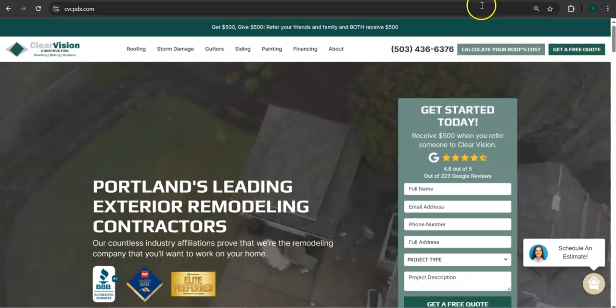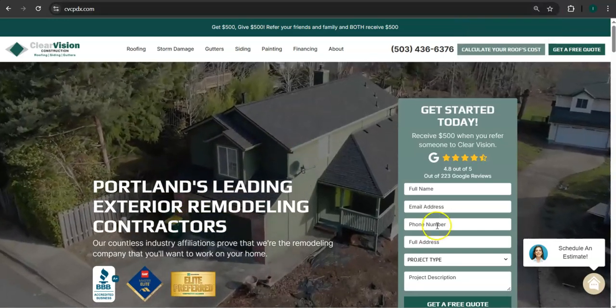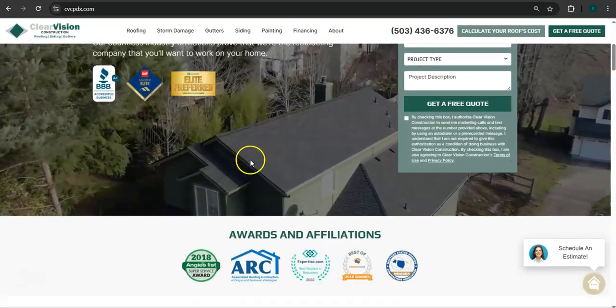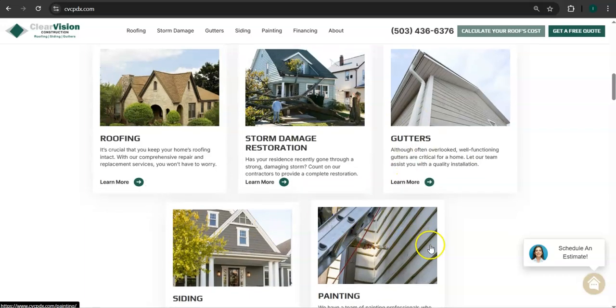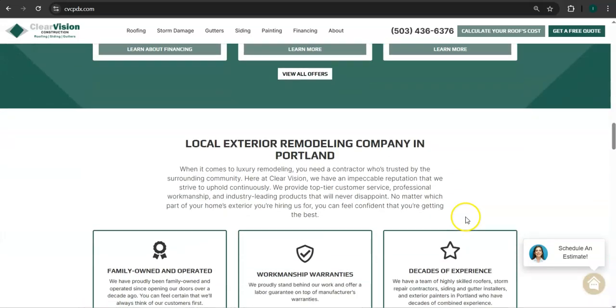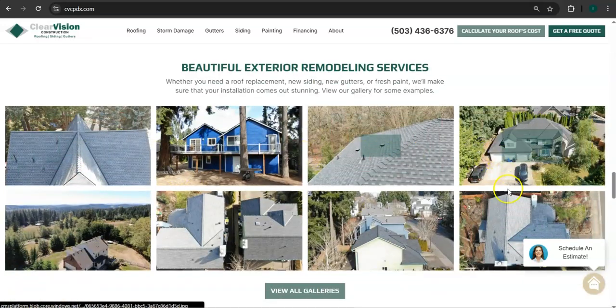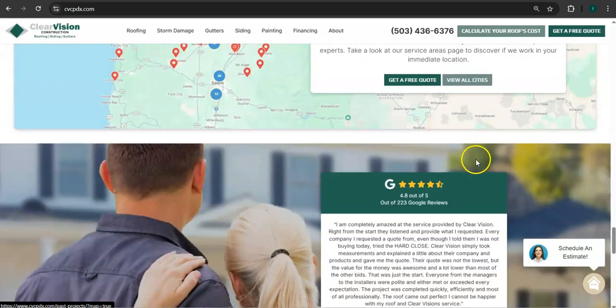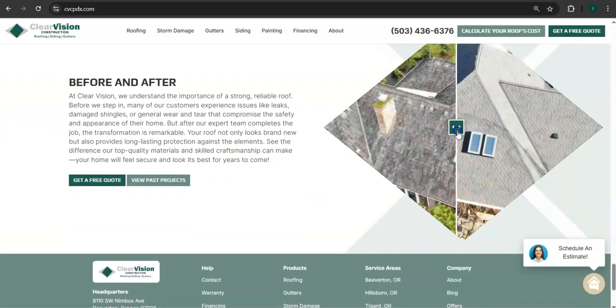So the very first thing that I want to go over is your website right here. You've got a great background video here. Call to action here, good. Good clean layout. Really great photos here for your links. And great photos here for your projects. Before and after photos, really good.